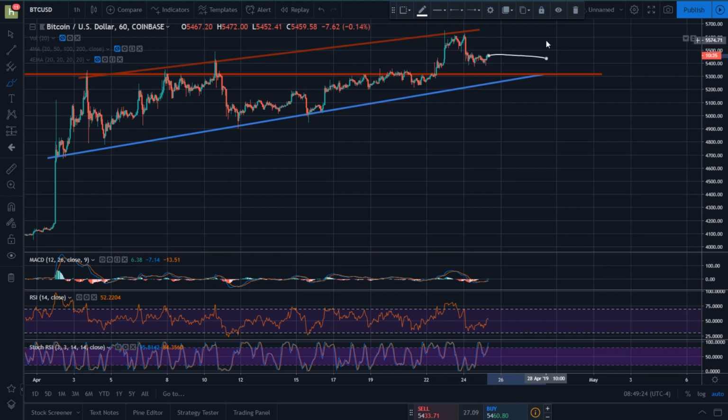Sometimes it's delayed, sometimes it'll lag a little bit. That's okay, but that doesn't mean that we're not going to see a correction from it, and I think it'll bring us down to this uptrend of support where we will probably break it.